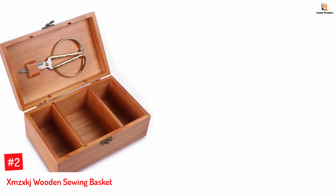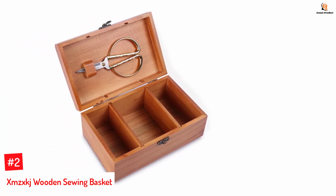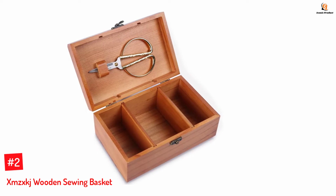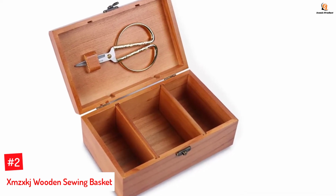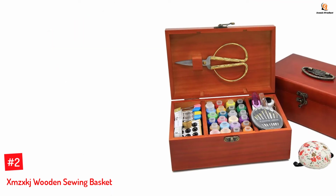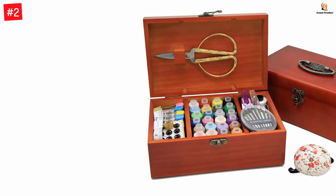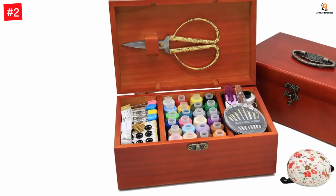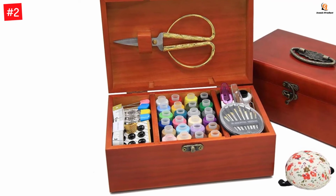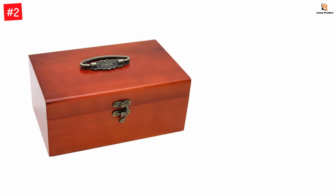Number 2. Xmzxkj Wooden Sewing Basket. Xmzxkj Sewing Basket is a high-quality kit with premium sewing items. It contains black and white threads, 24 spools of colored threads, multiple sewing needles in various sizes, a pair of scissors, a seam ripper, a metal thimble, a needle threader, and buttons. The wooden box is coated with natural paint and has 3 separate storage sections. Overall, it contains all the tools required for sewing and repairing.